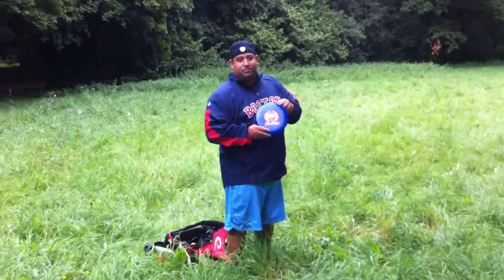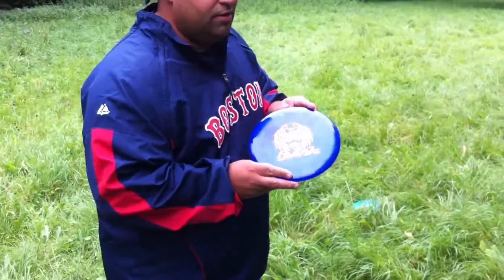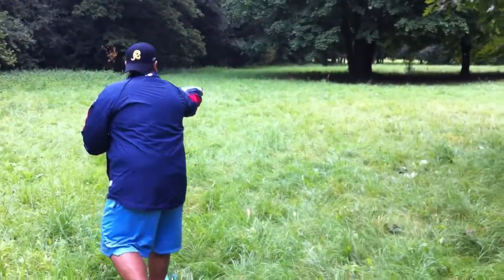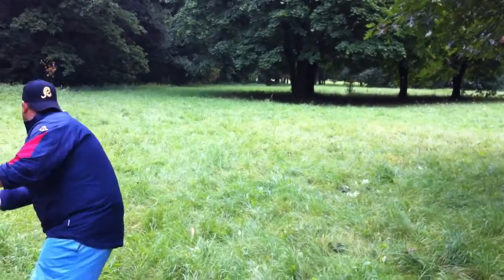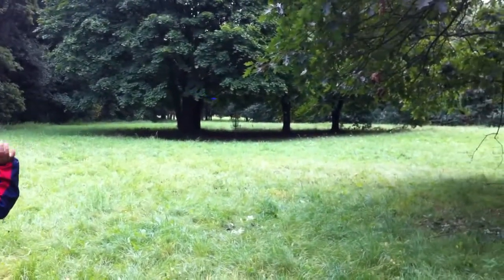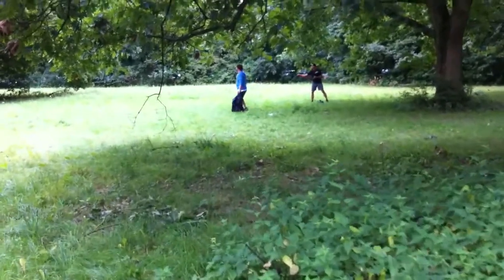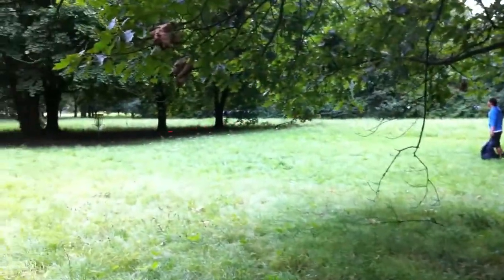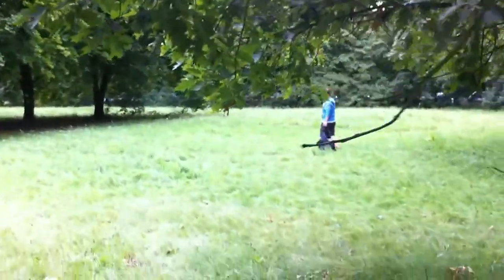Trying to use my new Ruby disc for the approach. Ruby, Ruby, Ruby! Well, that's about 30 meters. That'll work. You can putt that. Oh, that's alright. Skipped away a bit.